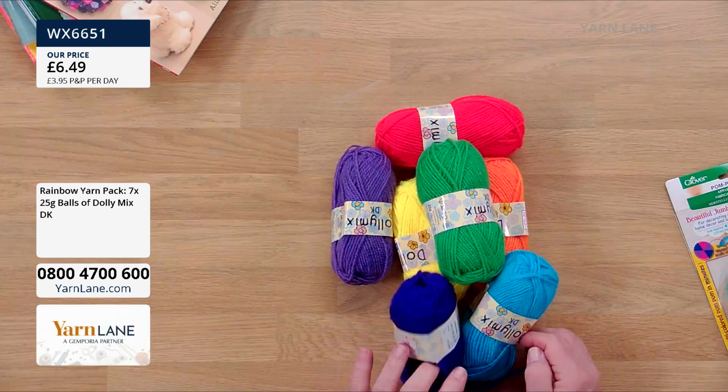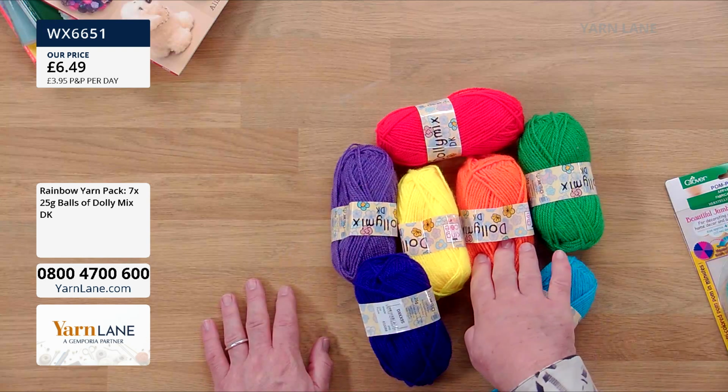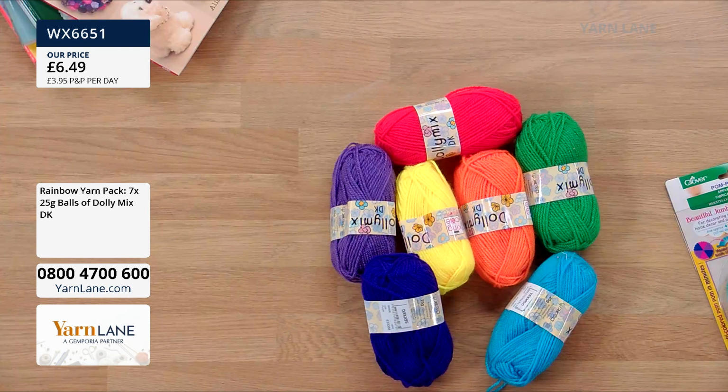You might not have these dual gem colours because we've got ruby, gold, amethyst, fire opal, emerald, aquamarine, and Uruguayan amethyst, that one. Bit of red in that one. $6.49 for that ball of that. All of those for £6.49. What?